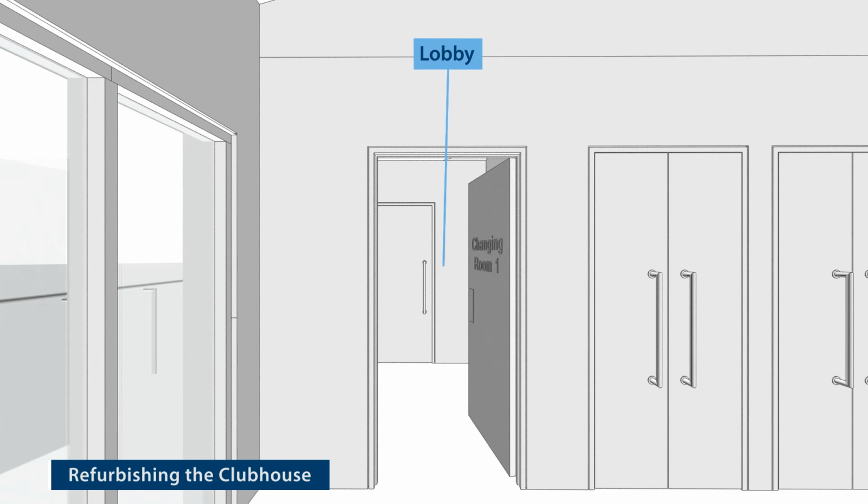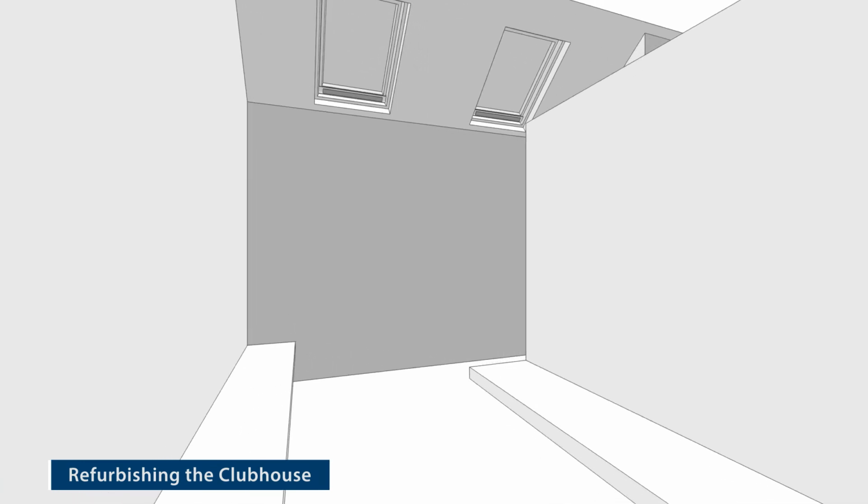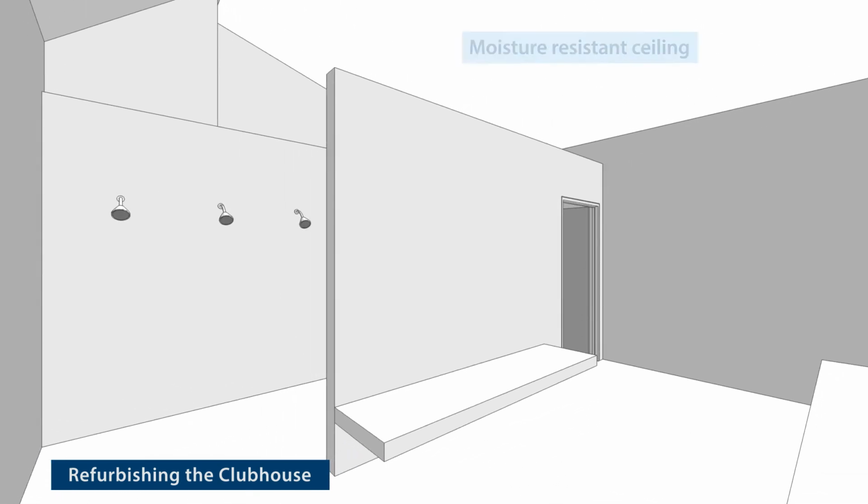A new lobby to the changing rooms prevents direct views into the changing area. It also provides players with an area to pad up whilst observing the match. Internally, the existing changing room has been refurbished. A solid moisture-resistant ceiling will be less prone to vandalism and deterioration than a ceiling made up of lightweight ceiling tiles. Painted blockwork, a robust finish.